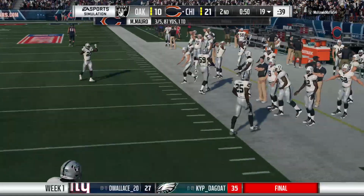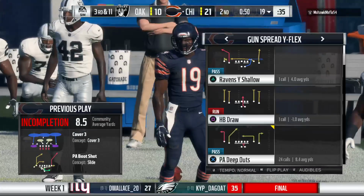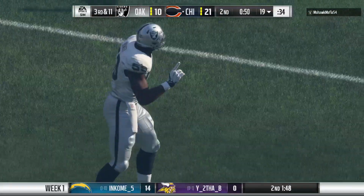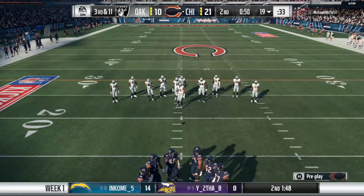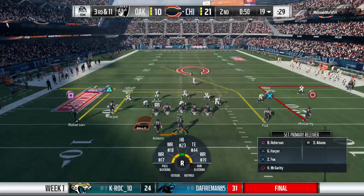And he rifles one incomplete. I know our vantage point might be a little bit better way up here, but that looked like an ill-advised throw to me. I didn't see anything open, and this play just didn't look right from the beginning. It did not. I thought he might get outside and just chuck it away. Dangerous pass, incomplete.